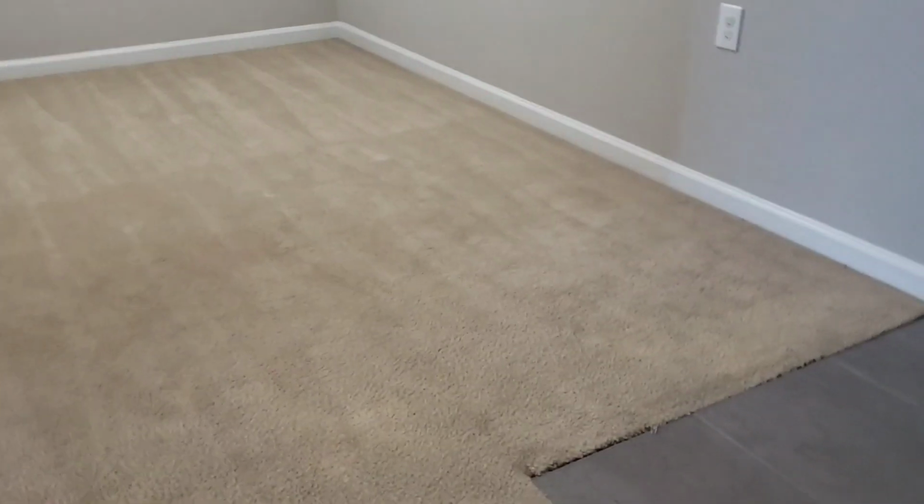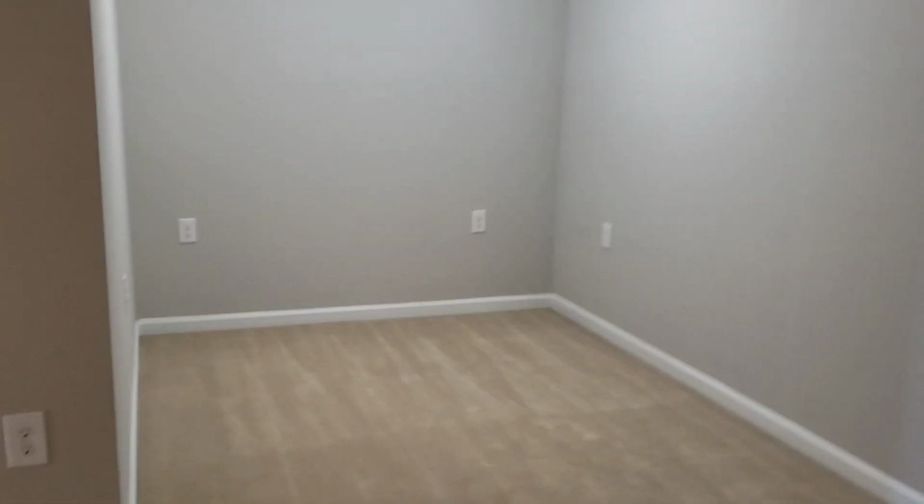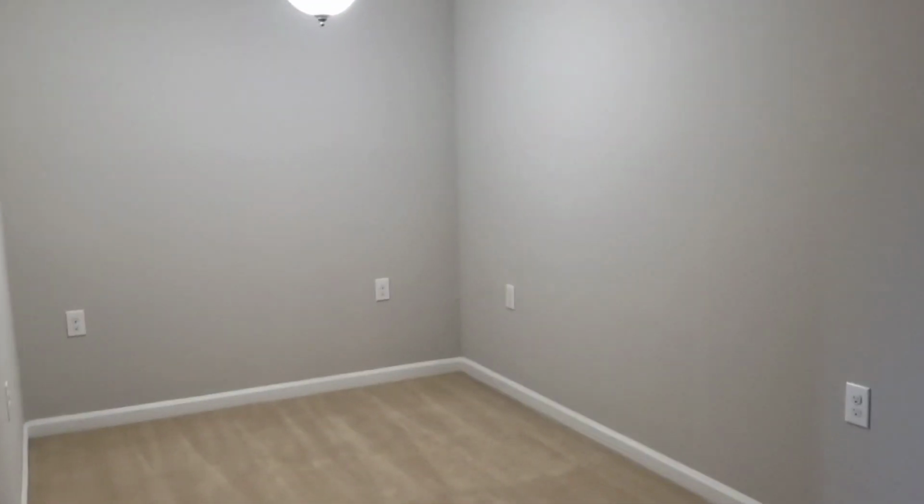And then this is the bedroom. This the bedroom? Dining room. Oh no, dining room. Okay. I'm turned around. This looks strange. So this is the dining room.